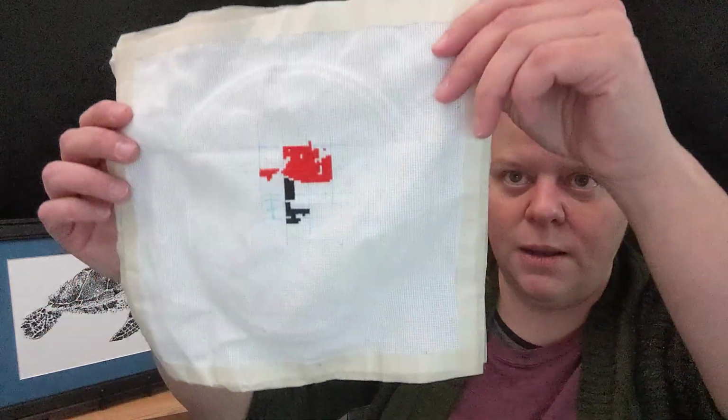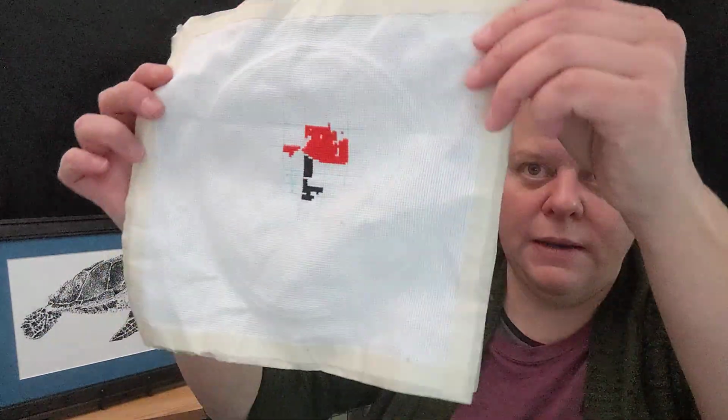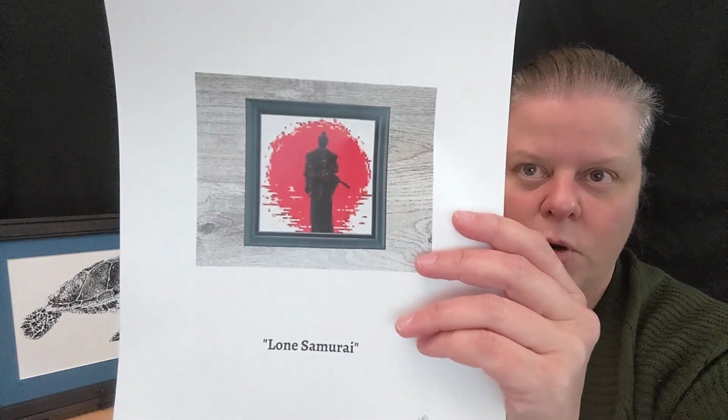And I'm not even sure if I could tell you if this is right side up or this way. I'm not even sure, to be perfectly honest with you, but that's Lone Samurai. I've stitched a little bit on that. I really didn't stitch a lot this week. I thought I would, and then I just started working on designs and stuff. And I've got a lot that's in the pipeline.